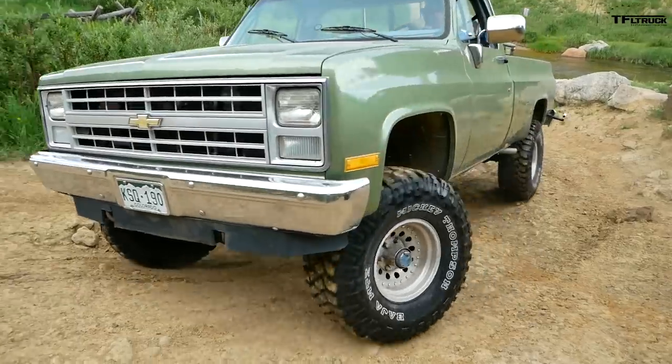So we just asked the guy in the Jeep if it's muddy, and he said there is mud. So we might be in luck. We might actually find some mud today before I run out of gas.